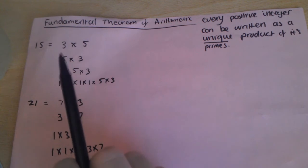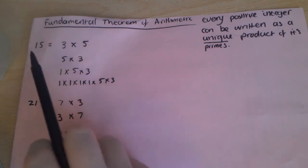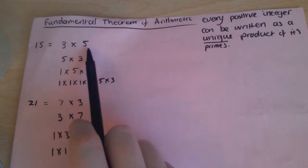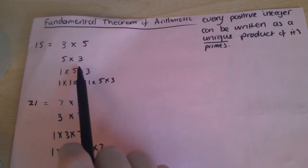So, as an example here, 15 can be written as the product of these two primes, so 3, which is prime, and 5, which is prime. You can alternatively write that as 5 times 3.